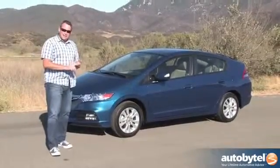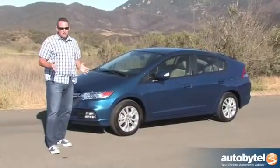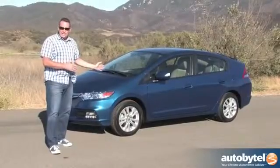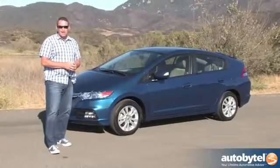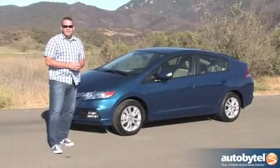Honda sells the Insight in 3 different flavors. There's the base, the LX, and the EX. Prices start at about $19,500. My loaded EX with navigation is under $25,000. Now let's take a closer look at Honda's affordable gas-electric hybrid.